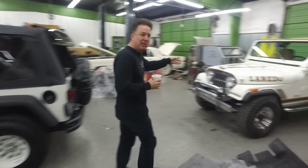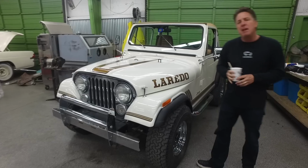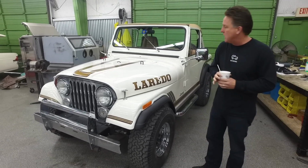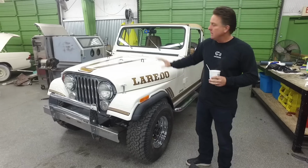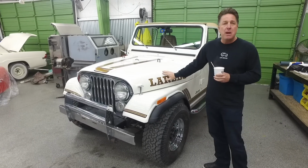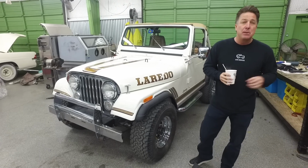We've touched on this 86 Laredo a couple times. This is a local Jeep at 58,000 miles, but it had sat out in the sun a lot, so it needed exterior cosmetic restoration. Definitely worth doing. The 86 Laredo, this is the last year of the CJ7. What's really special about this one, it's got a Dana 44 rear end, which means it's going to be a last of the great breed Jeep.